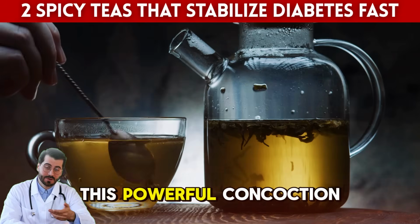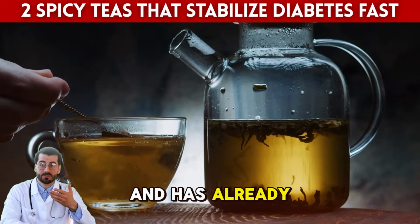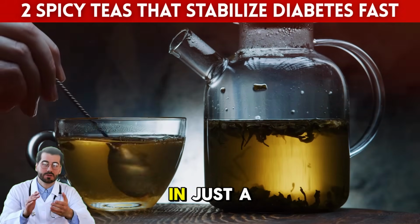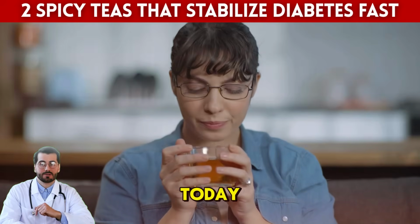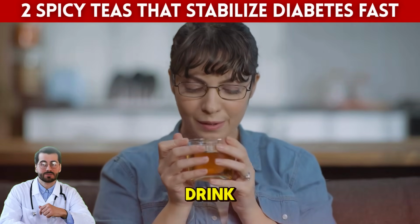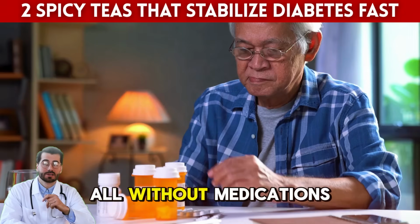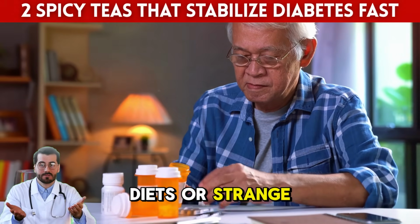levels. This powerful concoction is natural, easy to prepare, and has already helped many diabetics feel balanced in just a few minutes. And today, you'll finally understand how a sip of this spicy drink can change the way you control your blood sugar once and for all, without medications, diets, or strange recipes.